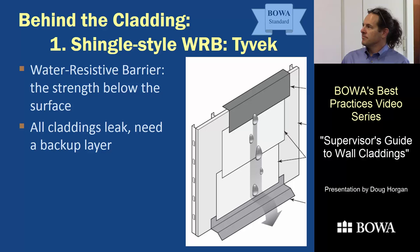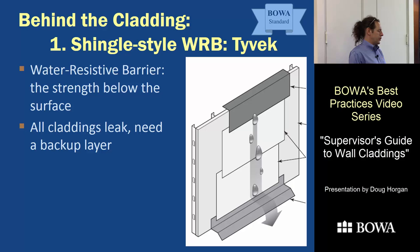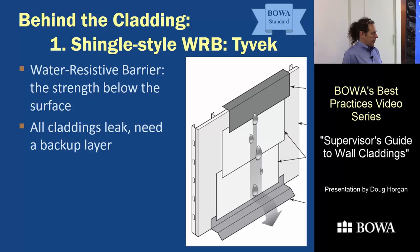Okay, so this is following on from our last meeting. What's behind the cladding? We have to have a fully applied shingled weather barrier, water-resistive barrier. In our projects right now, we're using Tyvek. It's a very good material. As long as it's lapped and installed correctly, any water that gets through the cladding, and all claddings will leak under some circumstances, will run down the wall and come out through flashings that we install above at the bottom of the wall and above any penetrations.